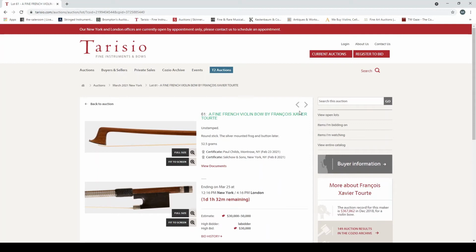One of the finest makers. There you go. Record 367,000 for a violin bow.